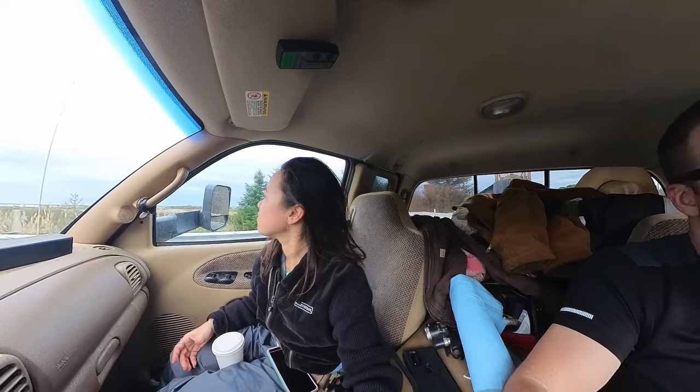So I bought a new set of batteries for the truck. I already had new batteries in it, but I bought some new batteries for the truck. There's two of them, so that was pretty expensive. And I was able to get to the next town, which was Eureka. It's about a 15-mile drive. And we made it.